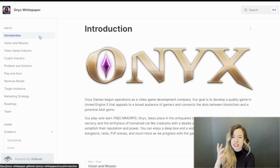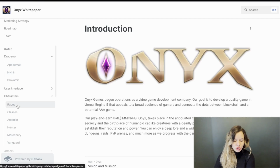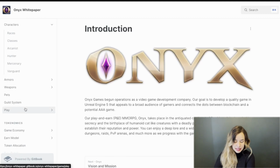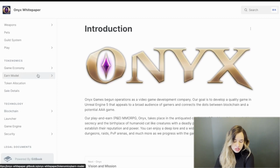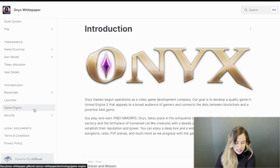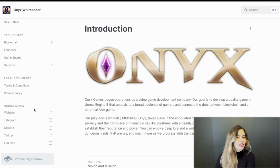You got the general info about it, like what the game is about, vision and mission, a little bit about the company or the team that is behind it, a little bit about the play and earn in general. Also, then you got features about the game itself. So you got the lands, you got the characters, you got the different equipment, armors, weapons, pets, guild system. Then you got some of their tokenomics, so game economy, earn model, token allocation, sale details, a little bit of technology. That part comes with the blockchain, game engine, launcher, etc. So all this info, you can see it's right there in the white paper. So later on, make the time to go through all of it, you guys.